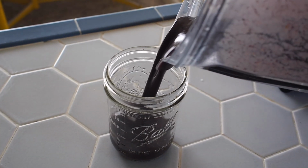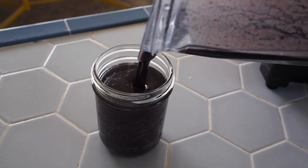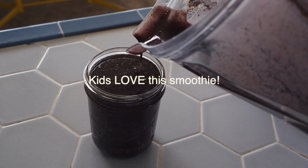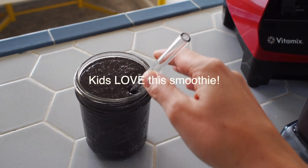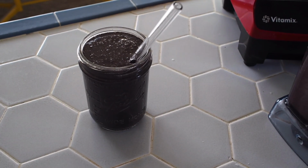My daughter absolutely gulps these down every day. She loves them so much, and I love that I can get so many good fruits, vegetables, nutrients, and minerals in her without her even knowing it. So good!